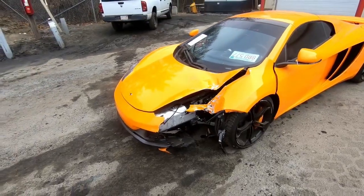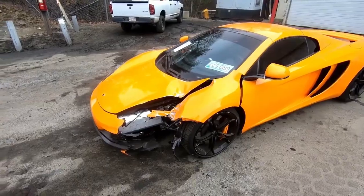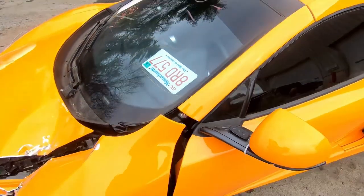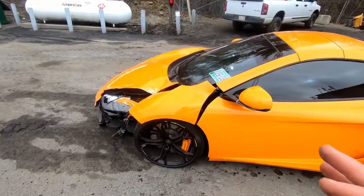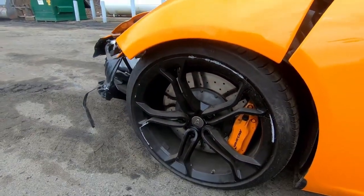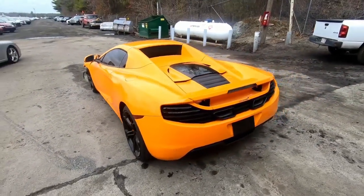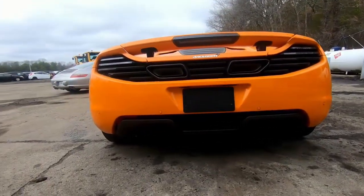Overall, I think this is a pretty minor accident, especially for a supercar that was probably going pretty fast. As far as the door and stuff and the A-pillar, it looks like there was no damage to the frame or tub, but it's obviously totaled, so there's some hidden damage underneath. And then, of course, the wheel has some crazy curb rash. That was probably from the accident. No visible damage. You would never even guess that this car is wrecked just by looking at the back. Even underneath, there's like no scratches, nothing.